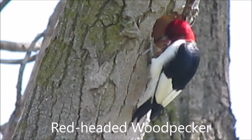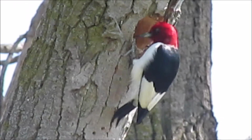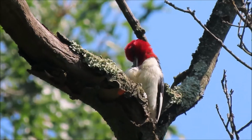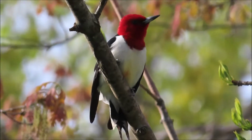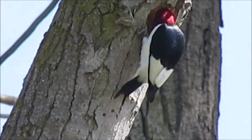The plumage of our well-named red-headed woodpecker is dramatic. Some good spots for seeing this species are Pinery Provincial Park's Heritage Trail and Rondeau Provincial Park.